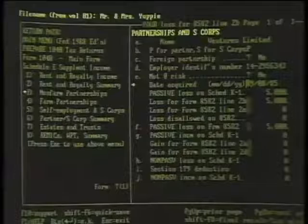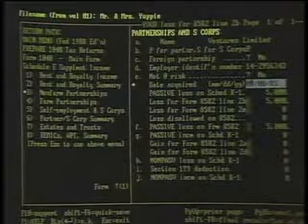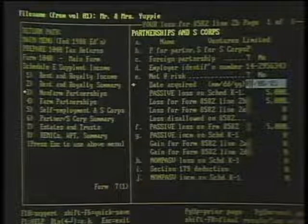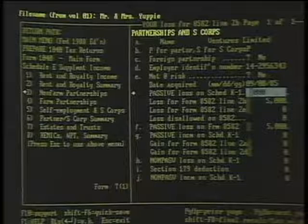Now, there's one bit of information that's different this year. That's the date you acquired the partnership, and that's important because of the new laws of disallowed loss. You have to know the date. But just by entering that date, all of a sudden the return is no more complicated than it was last year because all of the rest is fully automatic. The disallowed losses are computed automatically.